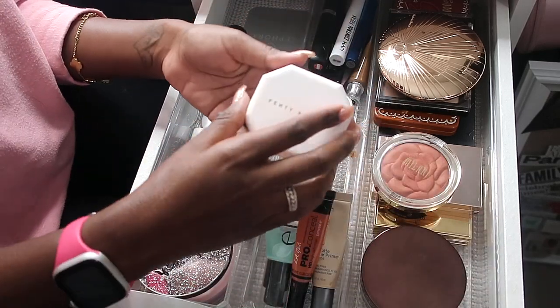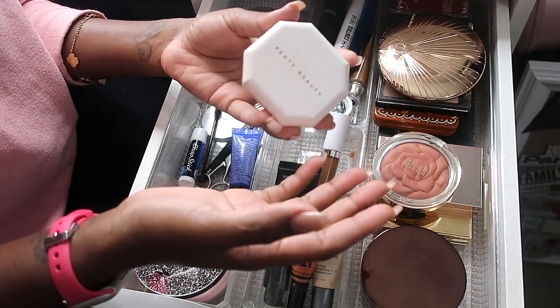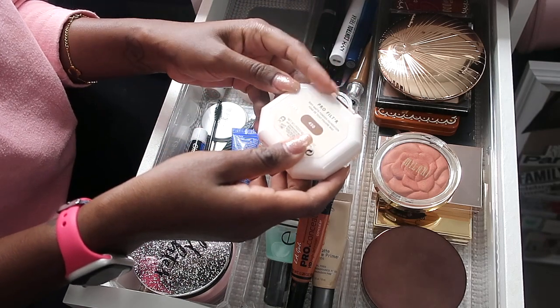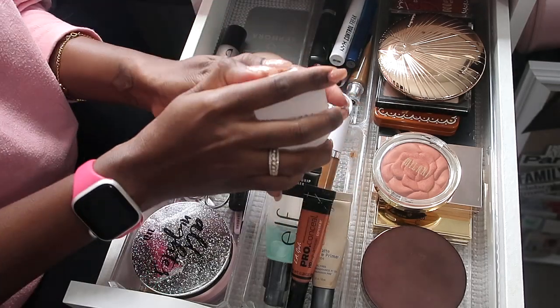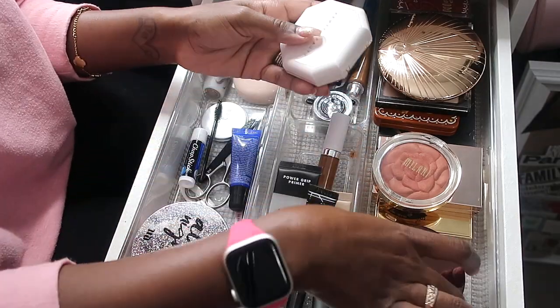Powder for this month, you guys know I have been using tons of different powders. I like a matte finish, but a semi-matte, so I'm gonna stick to this Fenty Pro Filter Soft Matte powder. This is good to wear by itself or alone. This is in the shade 450. I have been loving this so far, so I'm not changing it out right now.